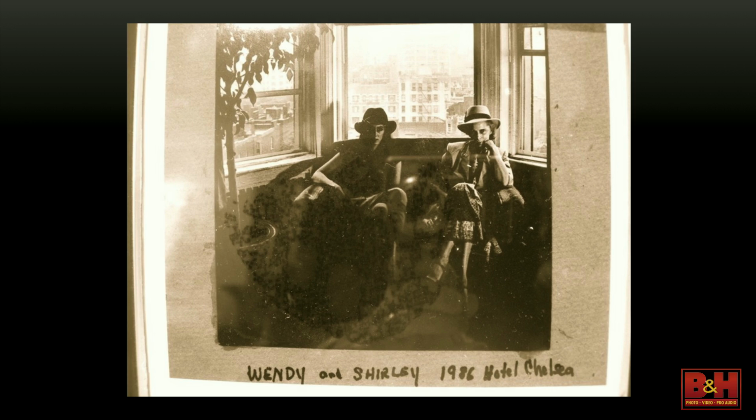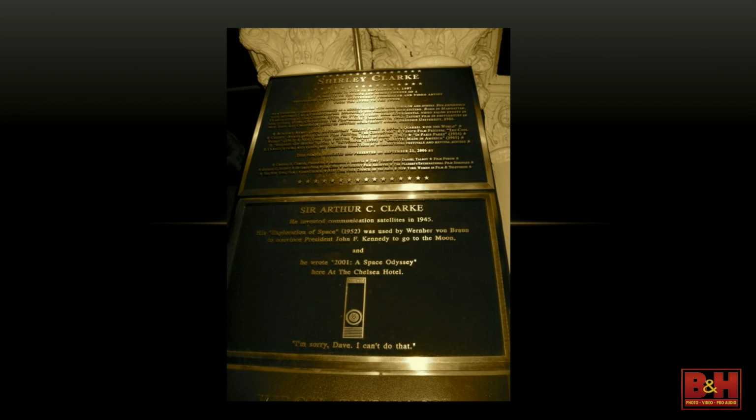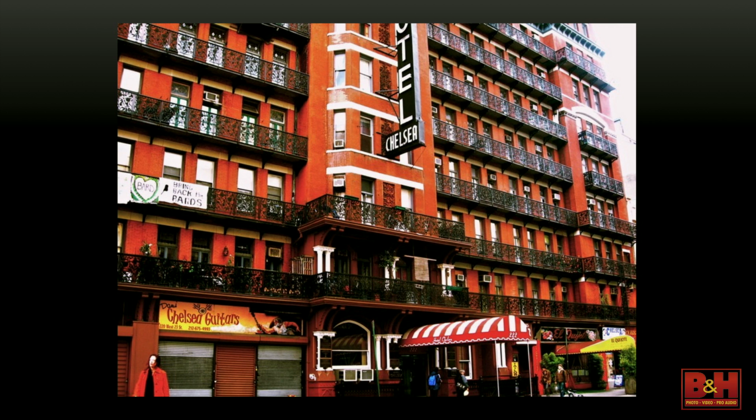She was way ahead of her time in experimental work. And a group gave her a plaque a couple years ago, which is in front of the hotel next time you walk by, to Shirley Clark, and pay homage to her. So this is what the hotel looked like around 2005.